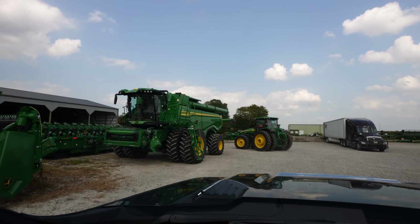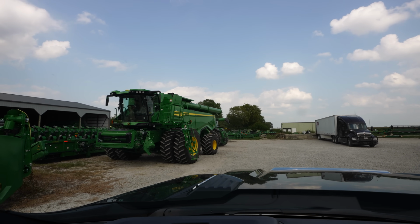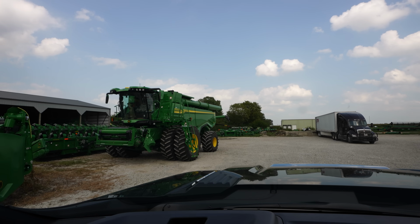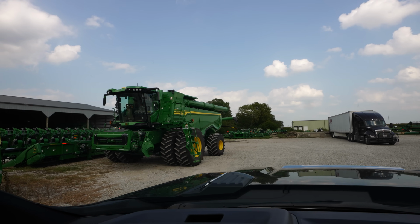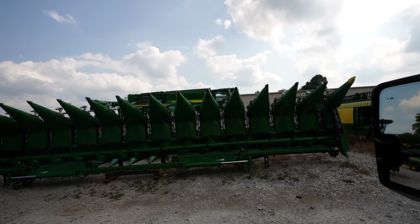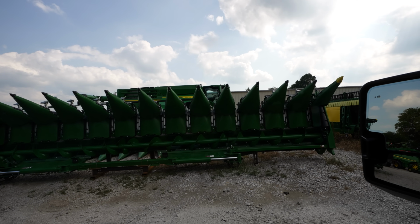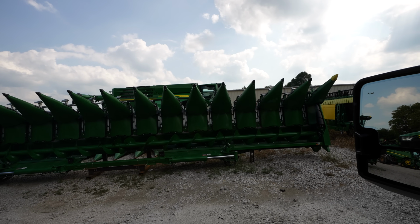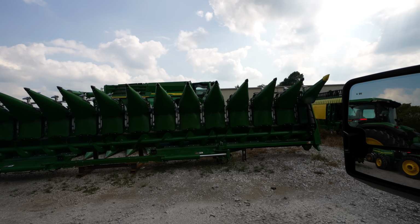You could probably buy two of these 8R340s for what this big boy right here costs. No, that's not ours. We do not have the acres or the financials to justify something like that. That's the old X9 1100, the biggest combine Deere makes. That X9 actually belongs to my wife's family. They just traded their 790 in for that, picked up some acres and wanted to cover ground more efficiently, and the X9 is the way to do that.